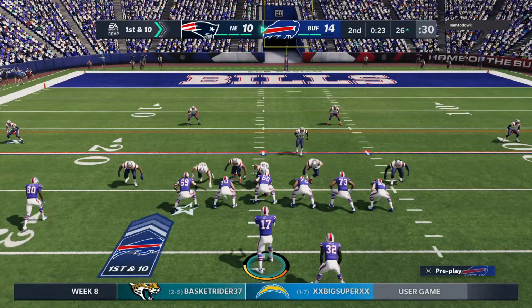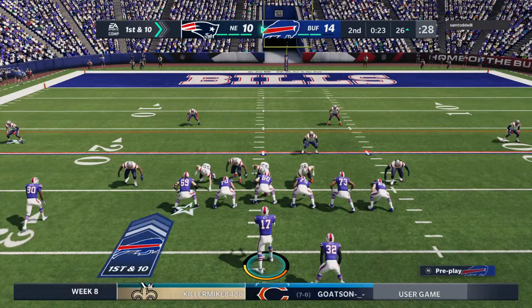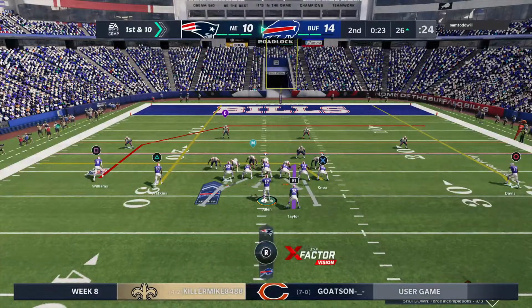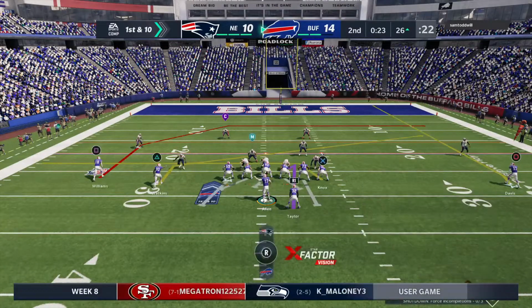Let's go, D. Tighten up. Mike's 59. Mike's 59. I'm 52. Check 59. Mike is 59.